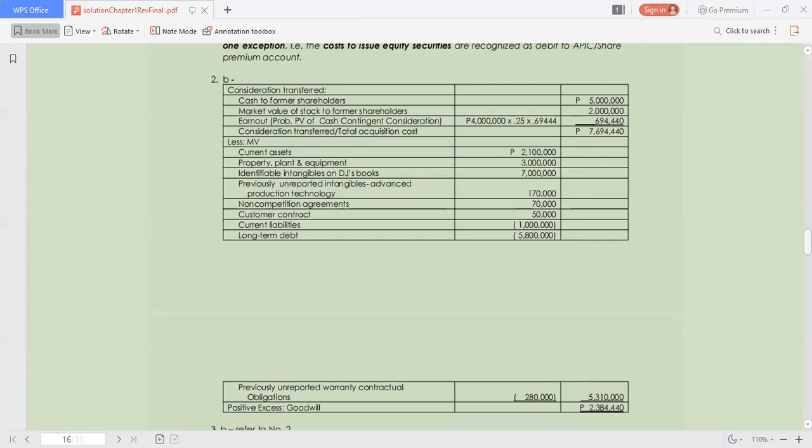So we have current assets. Take note, we have the given book values and fair values for builders. So we have property, plant, and equipment, identifiable intangible assets, with total assets. Current liabilities, long-term debt, common stock with par value, then additional paid-in capital, retained earnings, accumulated other comprehensive income, and we have treasury stock deduction. Finally, the total liabilities and equity.